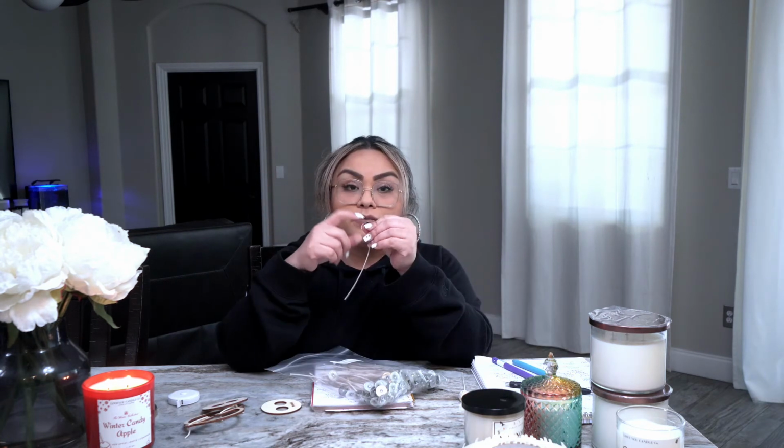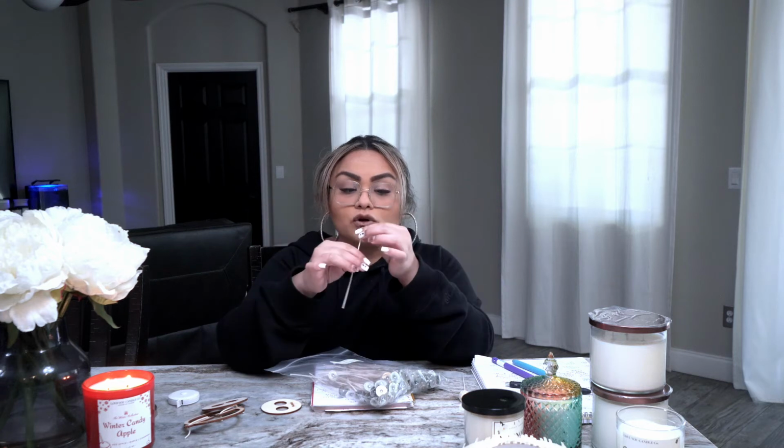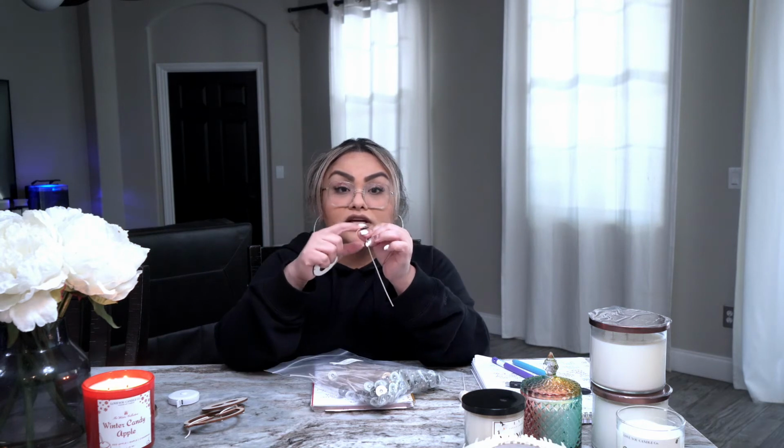Because when you have a wick placer, and let me show you what a wick placer is, this little metal part right here is a normal size. What I mean is that it will match the size of my wick center. I love this metal part because the other ones that I got from other suppliers were so big and wide that it made it difficult for me to place the wick in the candle. So these wick centers, guys, are amazing. I cannot function without them.